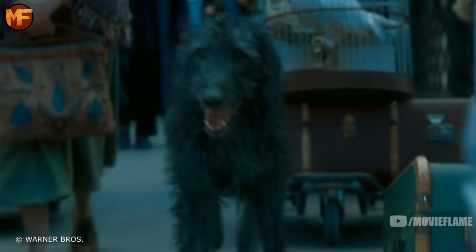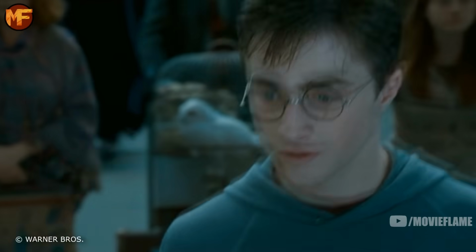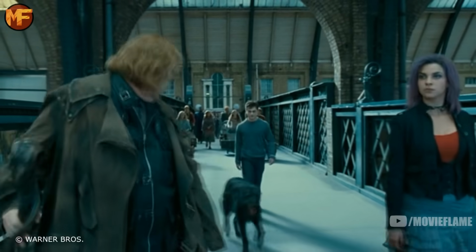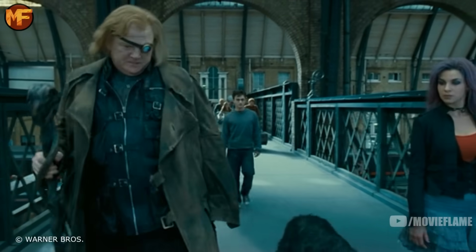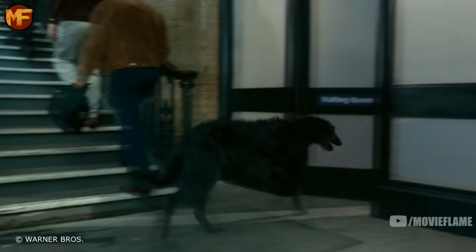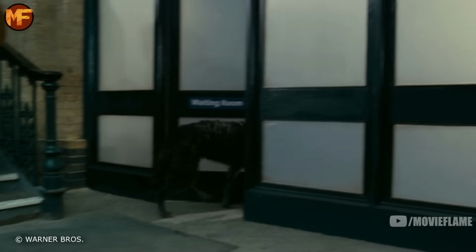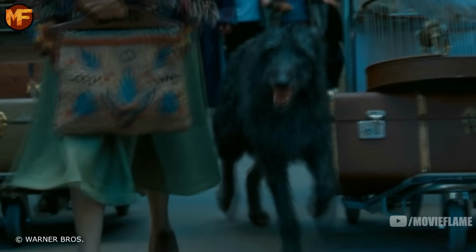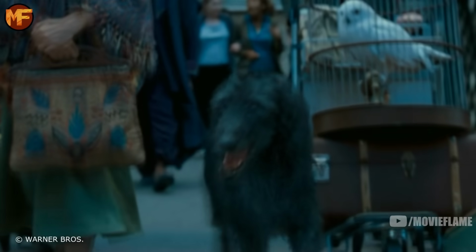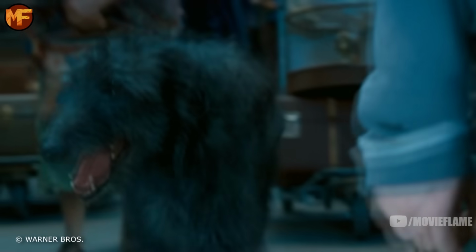On top of that, Moody was surprised to see Sirius at King's Cross, as if he had just shown up out of nowhere. But in the book, it was not a surprise to see him, as Sirius walked with them the entire way. Also, Moody had a cap that covered his magical eye, but in the film, he did not try to hide it. In the movie, Sirius went to his human form, but in the book, he stayed in his dog form the whole time, and when the train started to move, he chased after it until it rounded the corner.